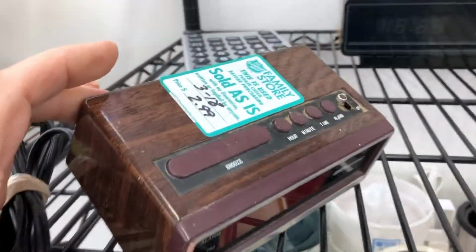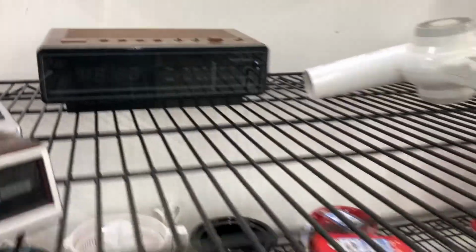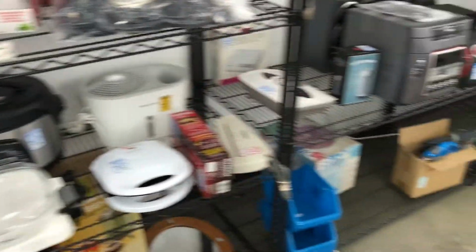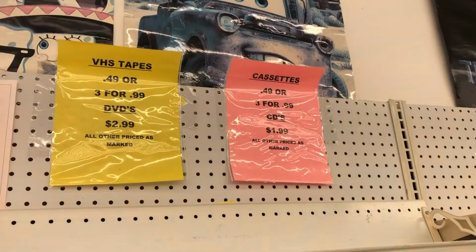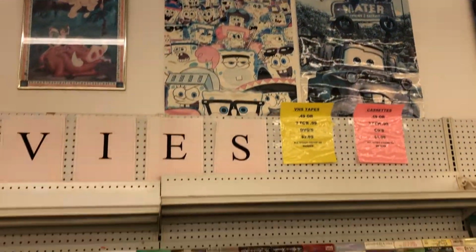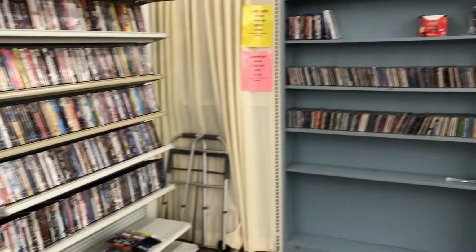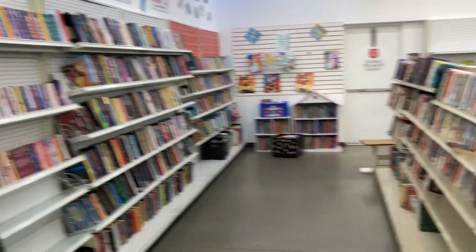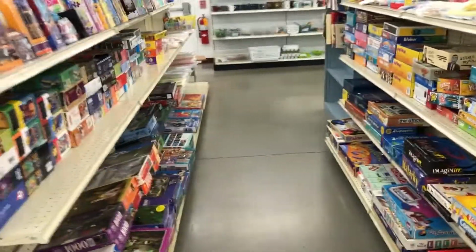Very little in the way of electronics. These are a couple of alarm clocks, obviously. Prices generally are pretty decent, not super expensive. A little bit more home goods, another all-in-one stereo thing. So you hear some prices on VHS tapes and cassettes. And again, a moderate selection, a lot of VHS, some tapes, books, toys, games, puzzles, relatively well organized.